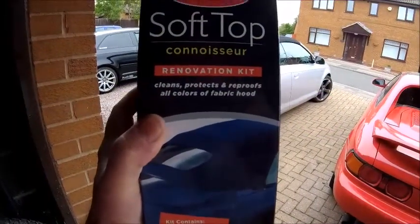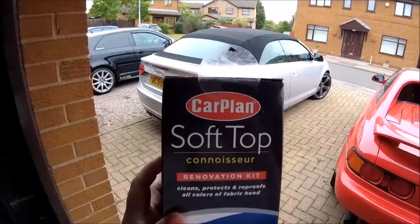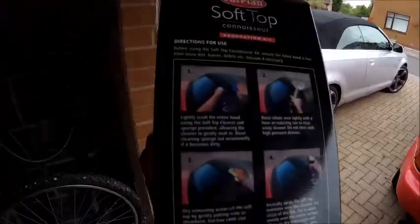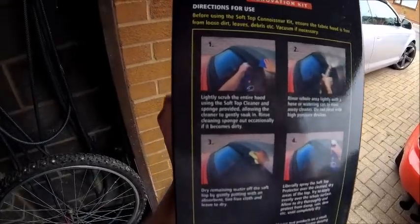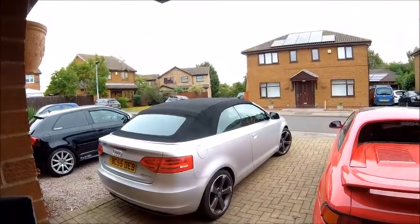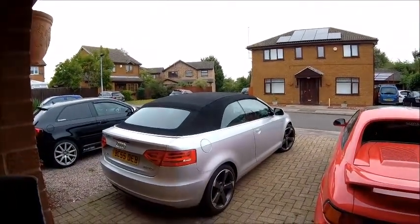Morning, interweb. Today we're going to see what this does to that. Simple as. And the simple instructions that we can read, so I'm going to follow those and I'm going to give this a little bit of love. Bear with.